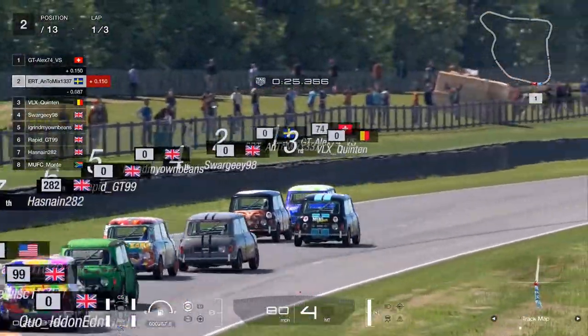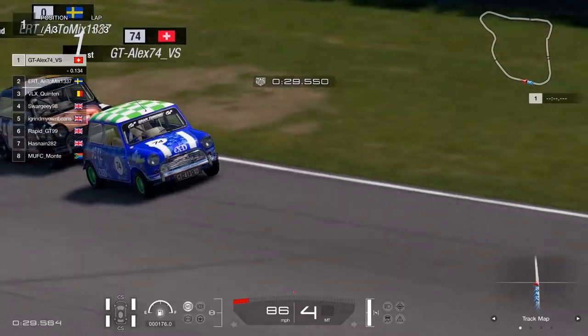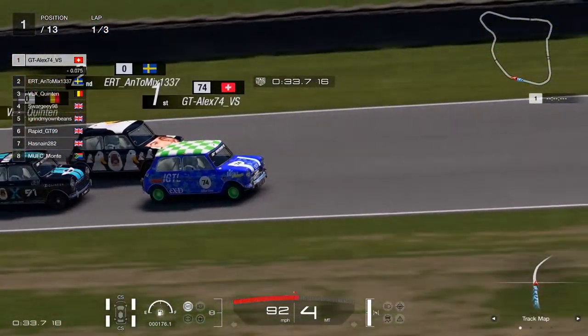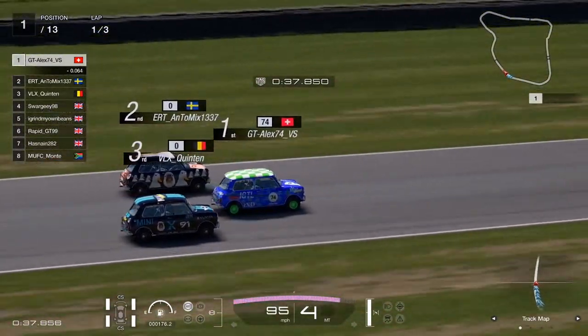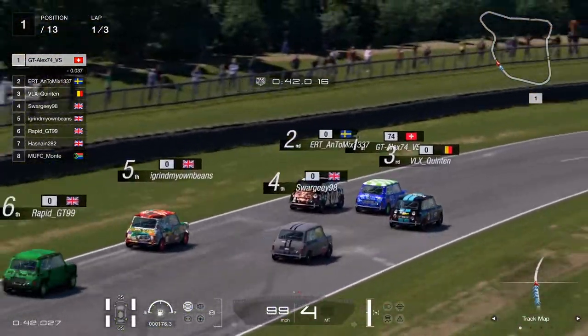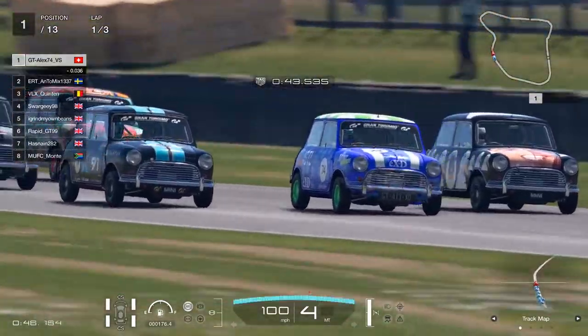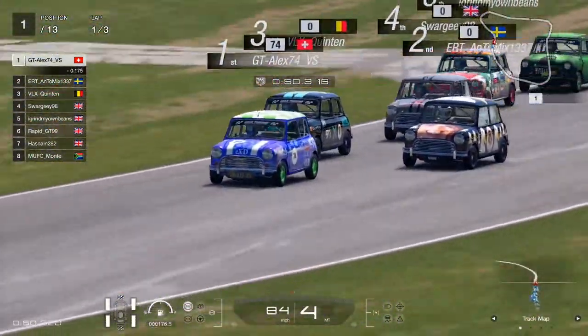Once again, Quinton looking for a way through on Antimix. Going side by side as well. Further back, there's movements here, there, and everywhere. It's 2x2 further back. But we'll follow this lead battle here. Antimix, Quinton, and GT Alex fighting for the lead here. They're side by side. Alex has no idea where to go. They're going to have the opposite of the Moses maneuver here, and Alex is looking to get mugged as they head towards St. Mary's. Three wide doesn't really go here. Into the right hander we go, and then into St. Mary's. Who is going to come out on top here? Looks like it's going to be GTL's.